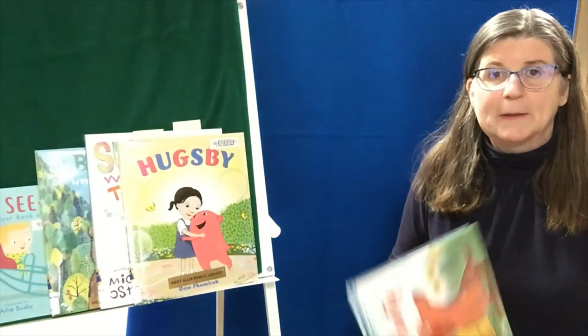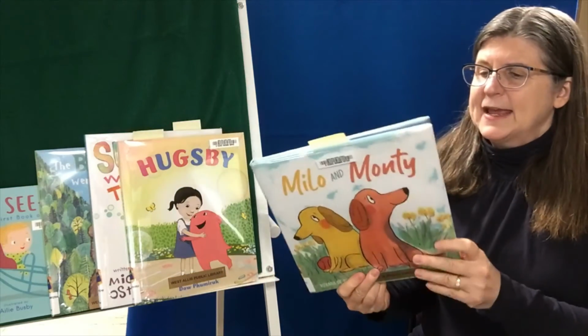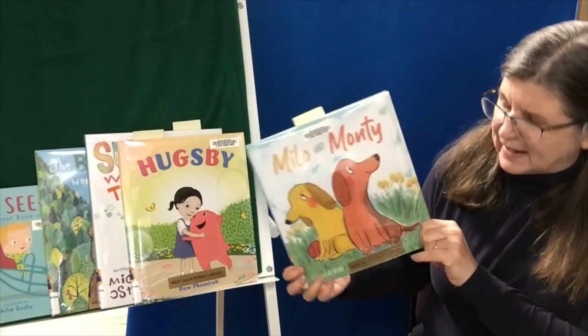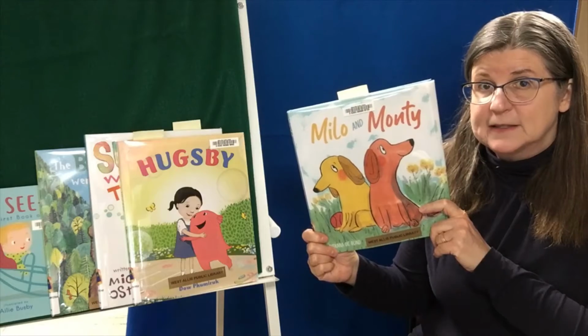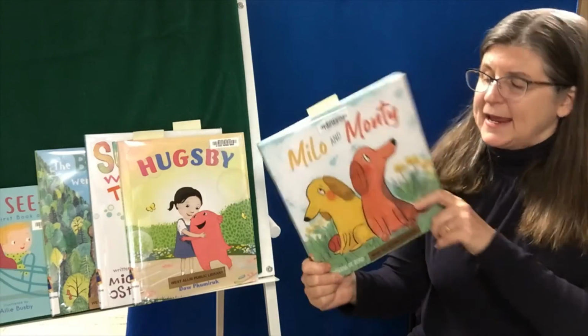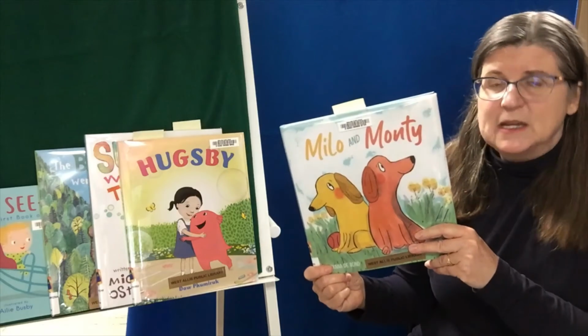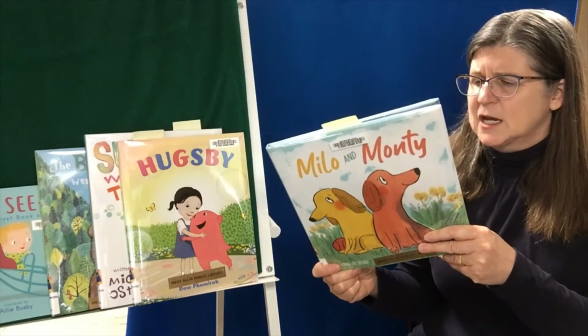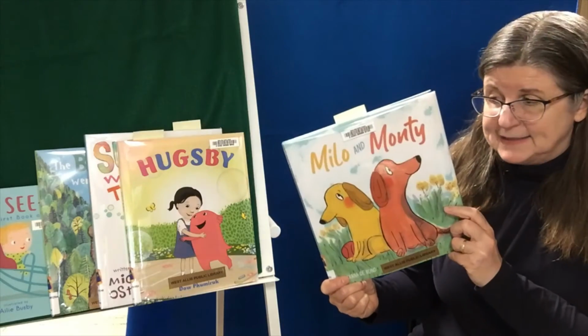All right, the next book that really caught my eye is Milo and Monty by Roxana DeRond. And Milo and Monty are two puppies that are adopted at the same time by a family. And Monty just loves being snuggled. He just loves cuddles and getting hugs, but Milo does not.